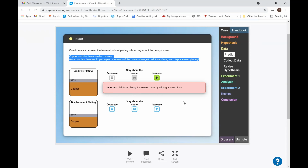I think decrease. Why do you say it's decreasing? Because... I don't know. Well, to answer that question, we kind of have to figure out what the mass difference between zinc and copper is, or are they close?